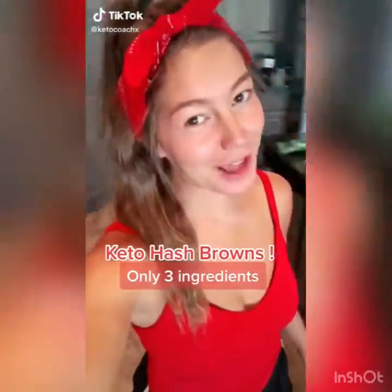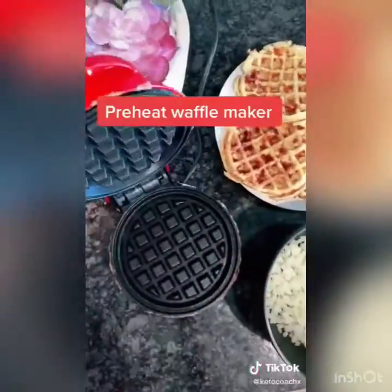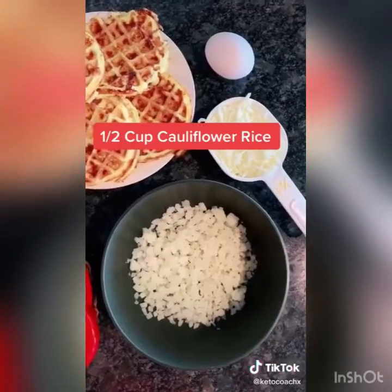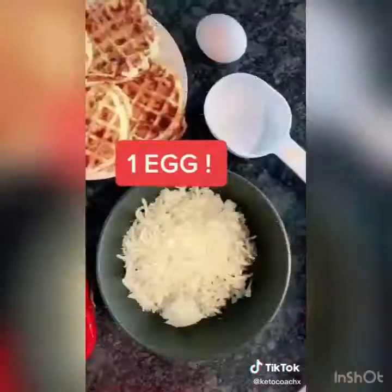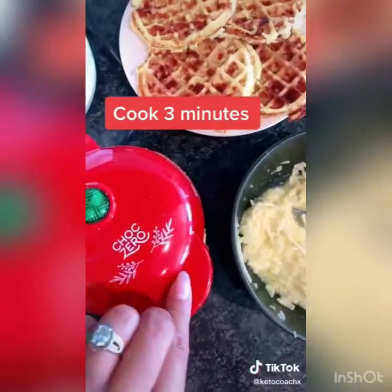Hi y'all, we're in my kitchen making some easy cauliflower hash browns. Preheat waffle maker, and next you will need a half a cup of frozen cauliflower rice, half a cup of cheese, an egg, 1/3 mixture, and cook for 3 minutes.